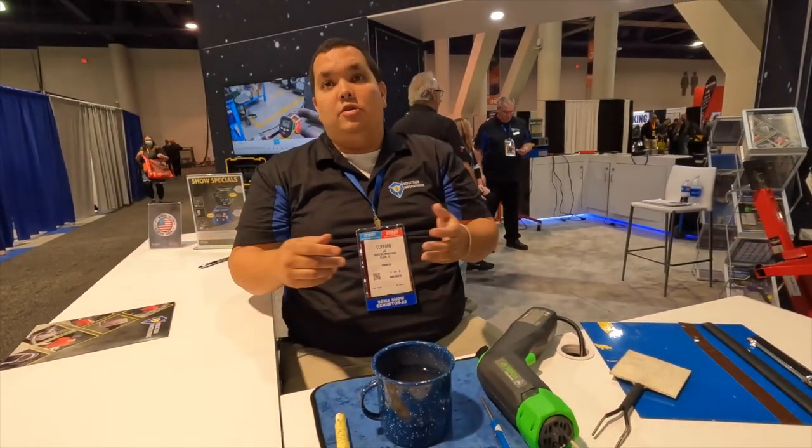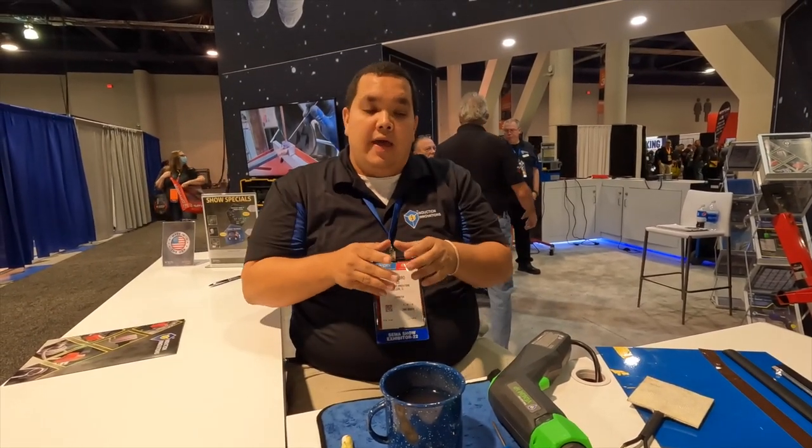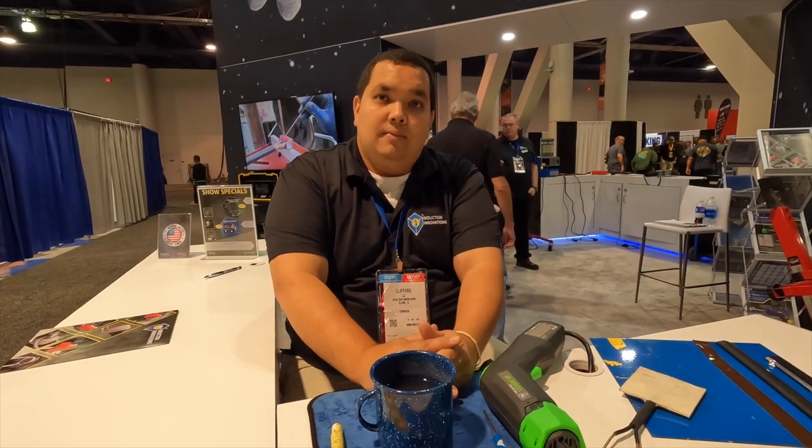We're heating with induction heat, so it's an eddy current. We're pushing the current of magnetic flow into the object, exciting the molecules at 60,000 times a second. Okay, that's awesome. And then what's that pad for?